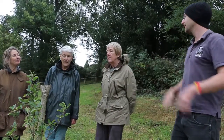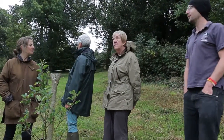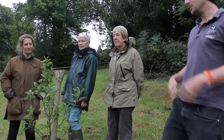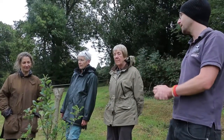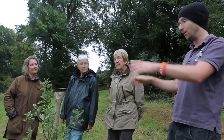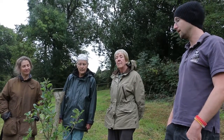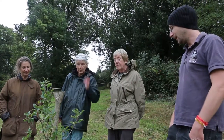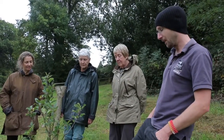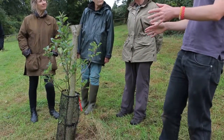So how many trees have we got in here? About 12. Okay, so that's a nice number of trees, and they're all nicely spaced out. It's more like a traditional orchard. So hopefully there'll be lots of space between the trees for wildflowers to come up as well, which is all good. So they're all in now, and they're staked, and they've got their weed-free circles, all the bare earth around here, which is important when the tree's first growing.